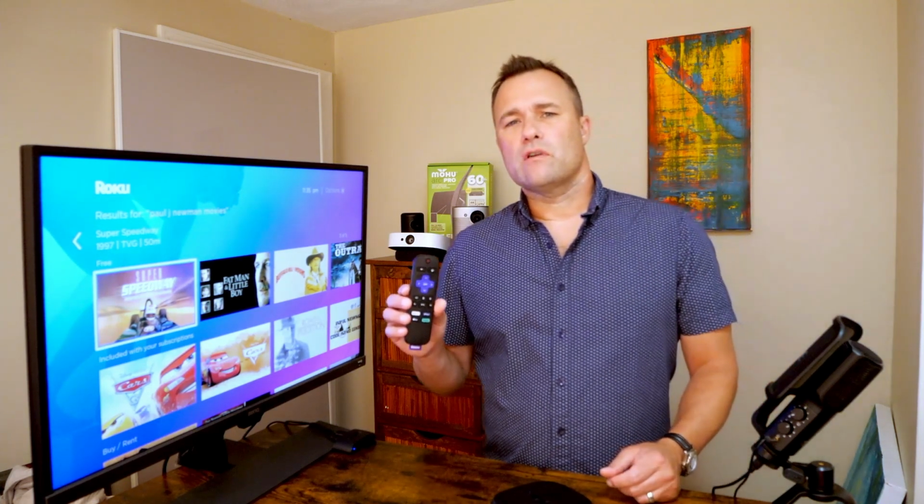The private listening feature is not included in the remote control of the Roku Express 4K Plus, but there is an easy way that you can still use it. All you need to do is pull up the Roku mobile app on your phone. This is just a mobile version of the remote control for pretty much any Roku device.